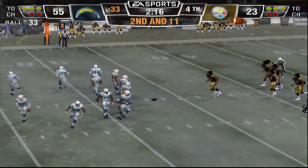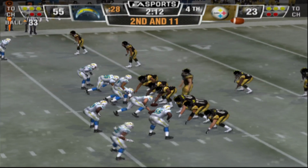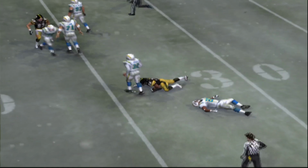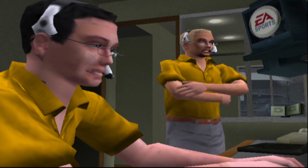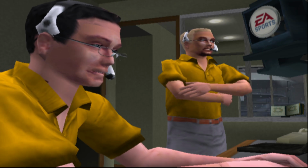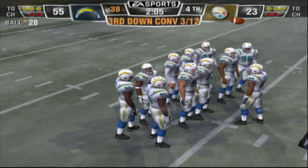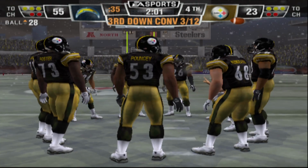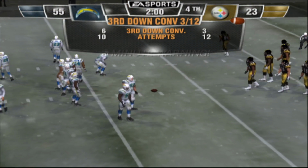Second and long situation coming up here. 33-yard line. Under heavy pressure. Swings it out to the tailback. He's wide open. Bell picks up about 5 yards with the catch. On the play. The offense is now looking at third and five on the 28-yard line.